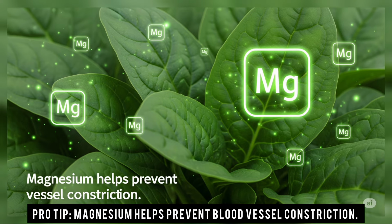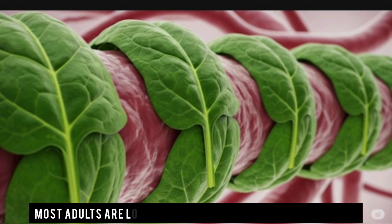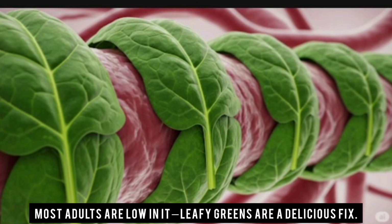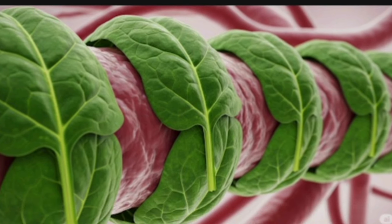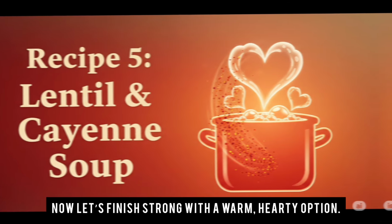Pro tip: magnesium helps prevent blood vessel constriction. Most adults are low in it. Leafy greens are a delicious fix. Now, let's finish strong with a warm, hearty option.